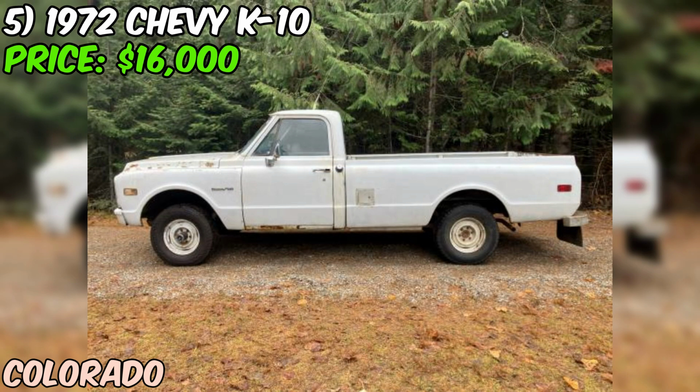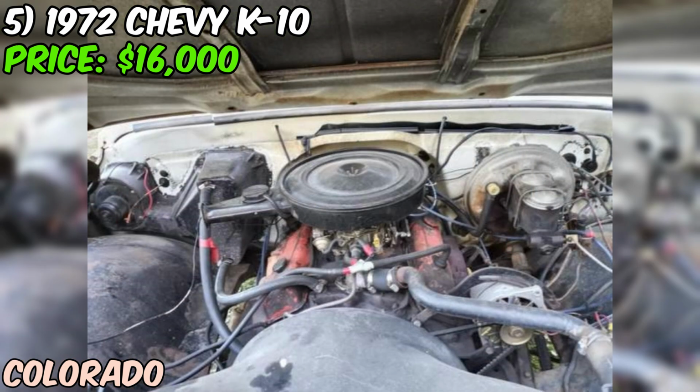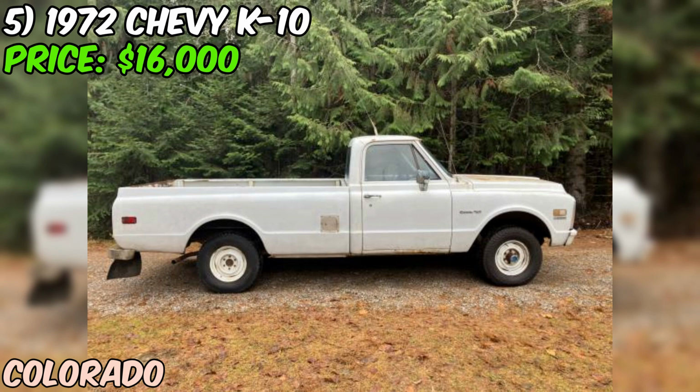Now, while the seller describes it as excellent, I've got to keep it real with you. The listing is pretty sparse on details. We're looking at a white paint job, but without more information about recent maintenance, restoration work, or specific condition details, you'll definitely want to give this one a thorough inspection in person.